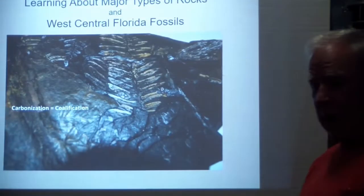We have tons of fossil limestone, big crinoids. I've been making the grandnieces necklaces out of it, because the crinoids make really beautiful necklace pieces. Anyway, coalification, that's another form.